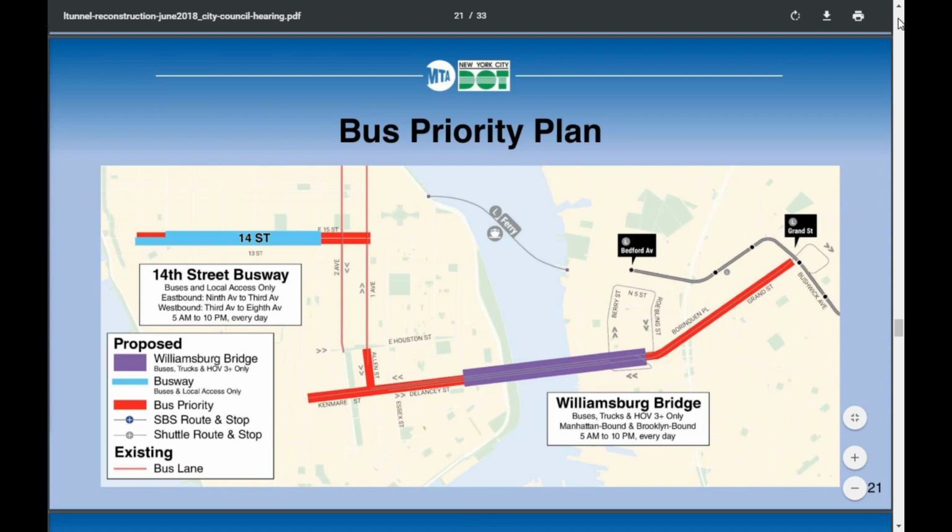Here comes the tedious part. 14th Street Busway. Buses and local access only. Eastbound, 9th Avenue to 3rd Avenue. Westbound, 3rd Avenue to 8th Avenue. From 5 a.m. to 10 p.m. every single day. That means to all my drivers out there, no car access along 14th Street. 14th Street is a major busway only between the streets indicated.